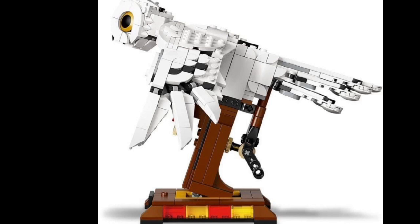Anyways, look at the side view of Hedwig. You can see his head a little bit better in this one, and I do believe that his eyes are printed because LEGO doesn't usually put stickers on the spherical pieces or the non-flat ones, if you know what I mean, the ones with a texture to them. And there are little bits to his wings that you can fold up and down manually. I assume that those won't be able to be moved around with the crank, if you can see what I mean, way towards the end.